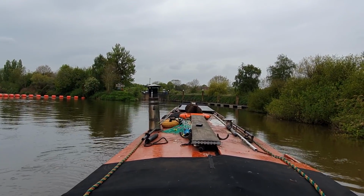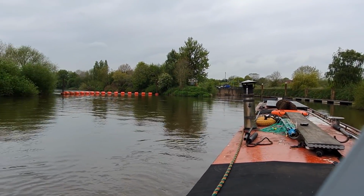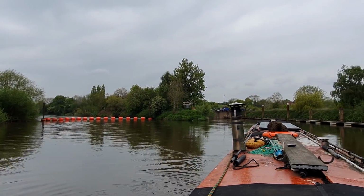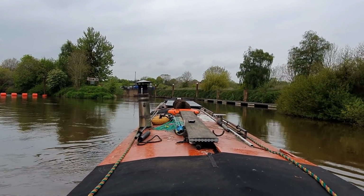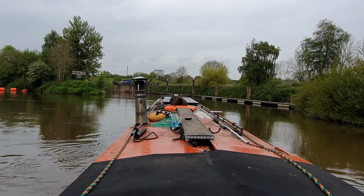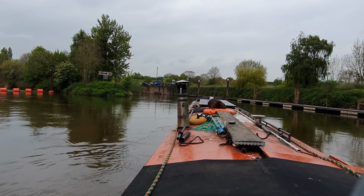Yeah, see, we've moved a little bit further now. This is the pull of the weir pulling us over. You don't want to be over there, stay over here. Green light says we're safe to go in the lock.